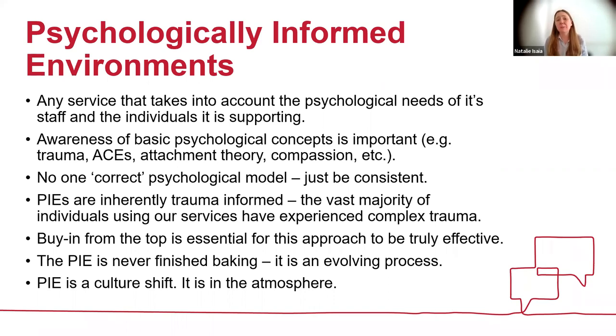So, for example, you might be working with clients who are showing behaviours that might be perceived as, let's say, attention seeking. Other words people sometimes use when describing behaviour are things like a bit clingy, a bit attention seeking.